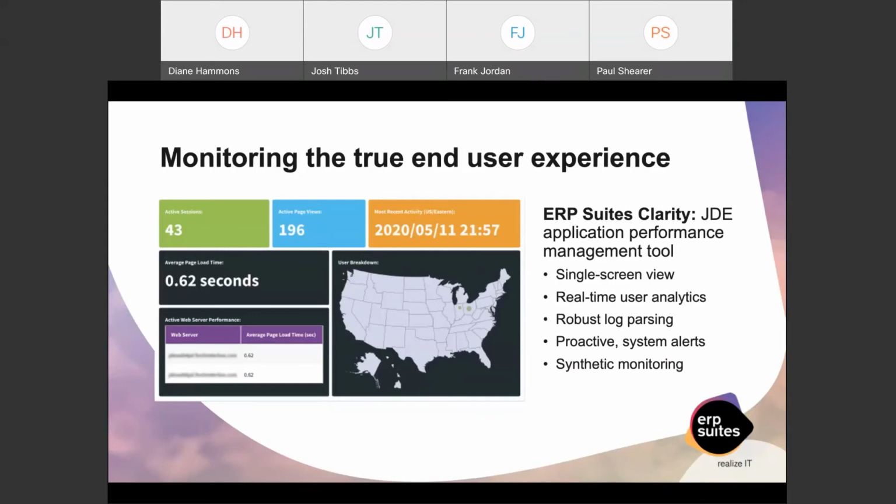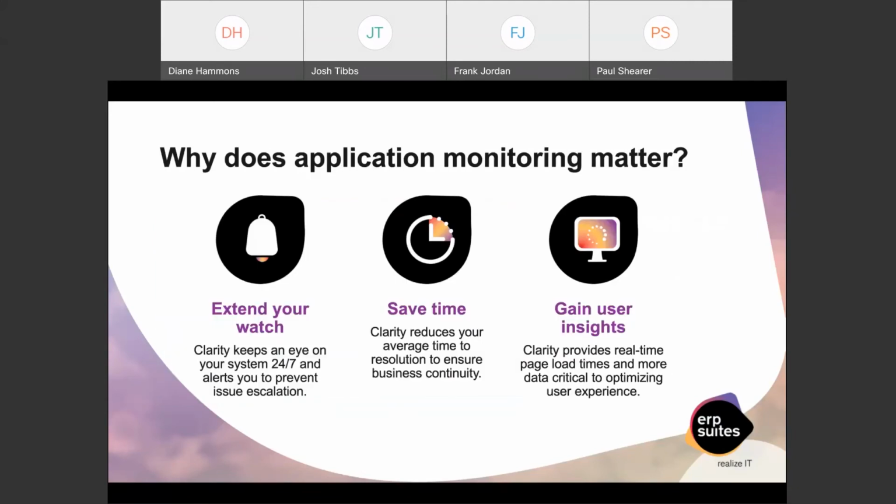So Frank, would it be fair to summarize that as saying, instead of using infrastructure metrics as a gross representation of the end user experience, we're actually using the end user experience to represent the end user experience? Exactly. Yep. Yeah, that is some pretty cool stuff. Thank you for sharing that.